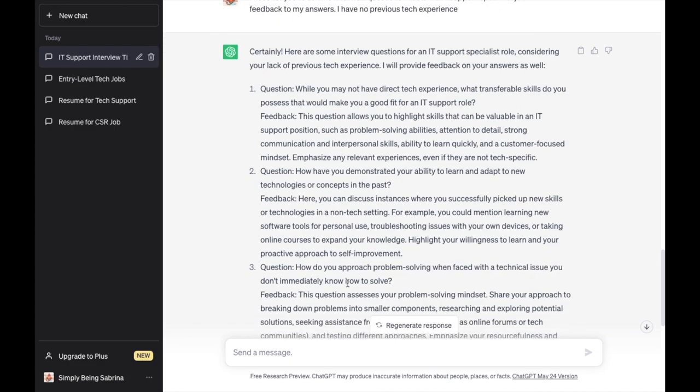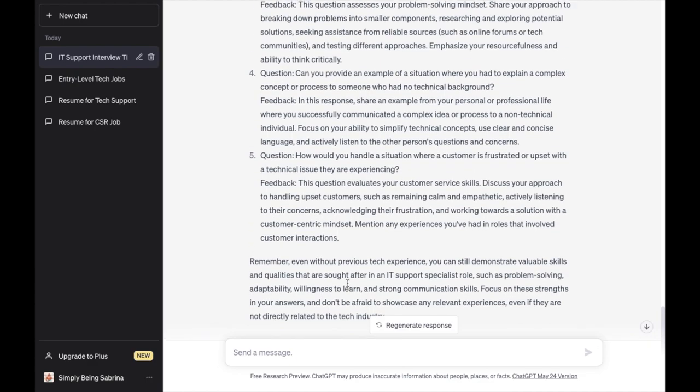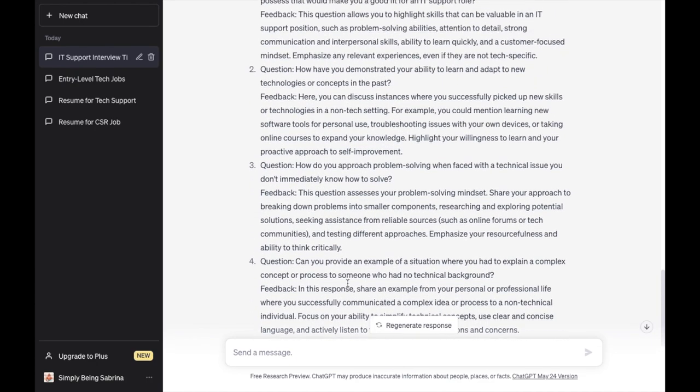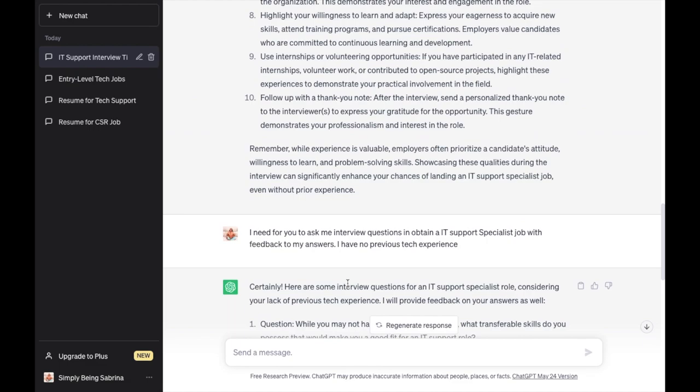I'm not going to bore you and read you all of this stuff, because some of y'all probably want to do IT, but you can get the gist of how this can definitely give you the confidence and the information you need to get whatever job, your dream job, you're looking for. Now, here's another thing that I found really interesting.